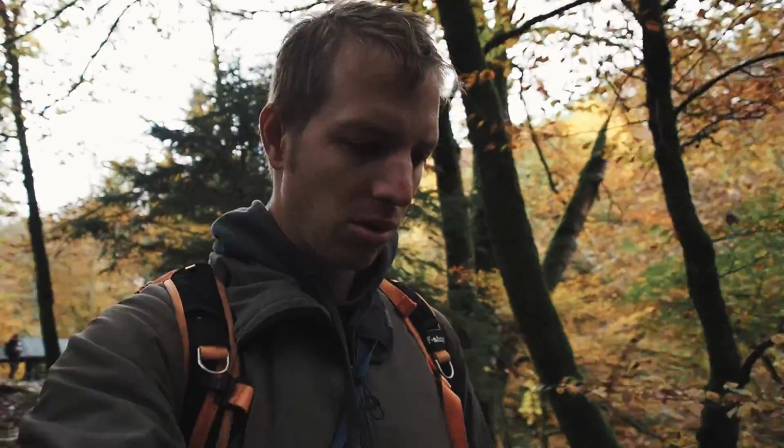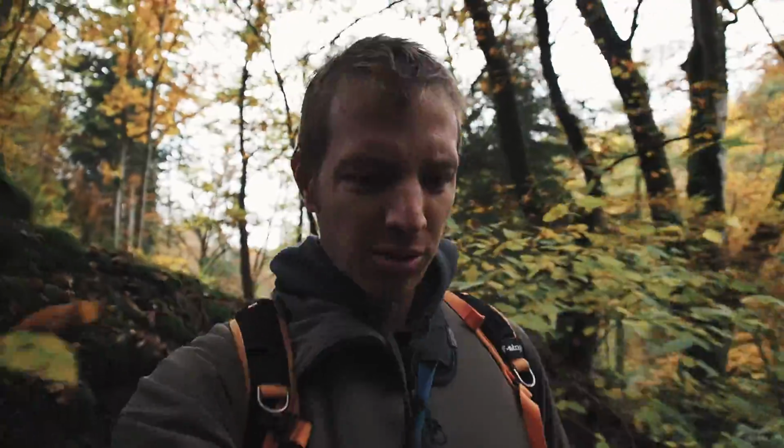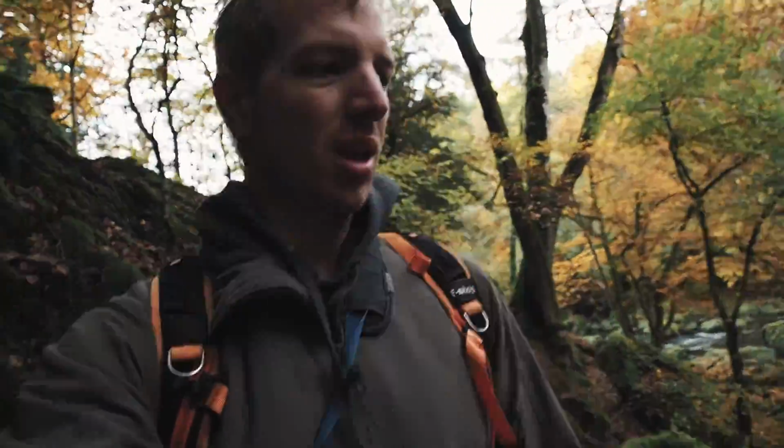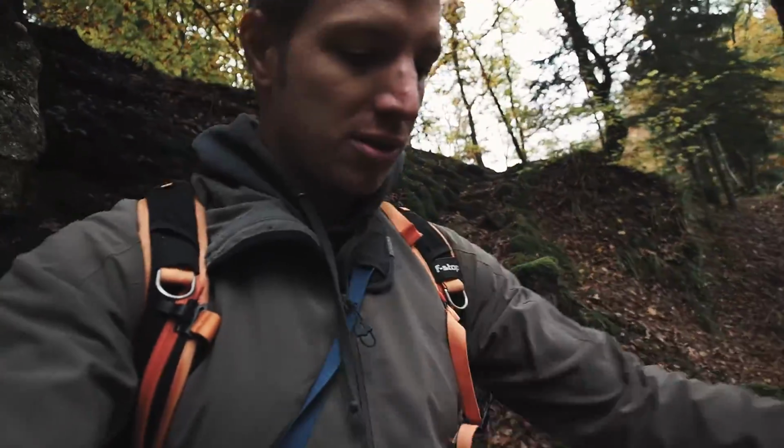So this bridge is all about foreground. We're going to show autumn, some rocks, maybe the river, set it up on a tripod, maybe try a long exposure, just get a really nice landscape shot.